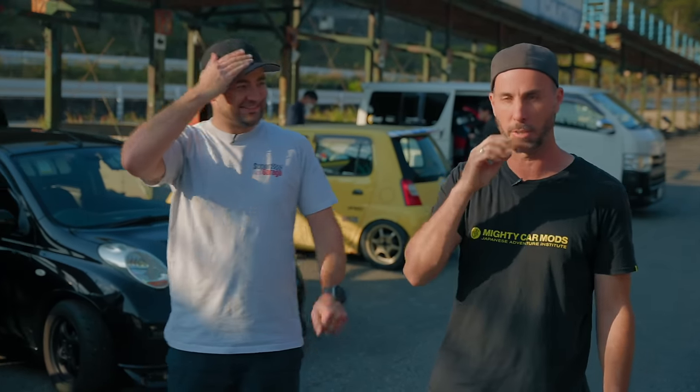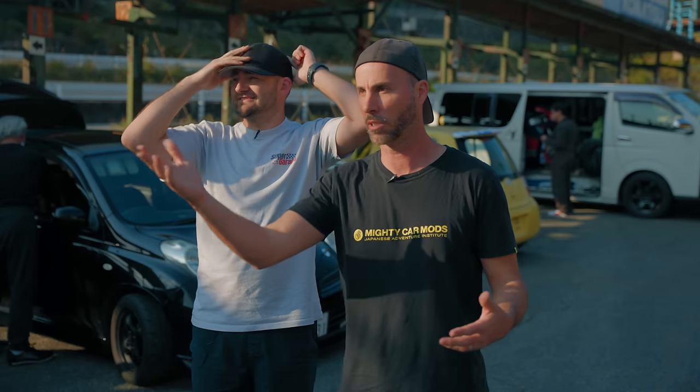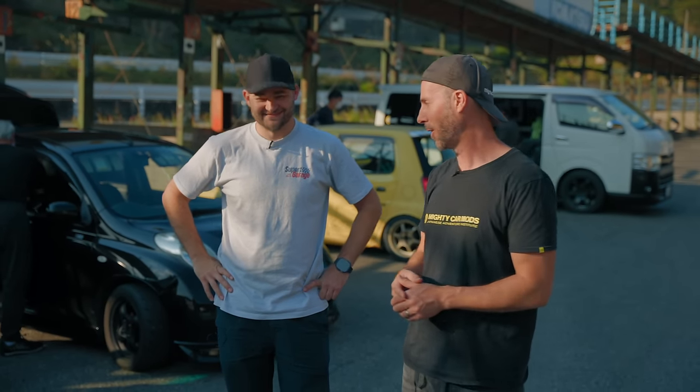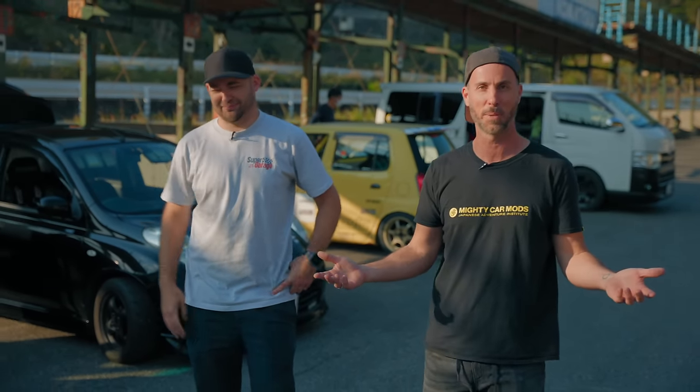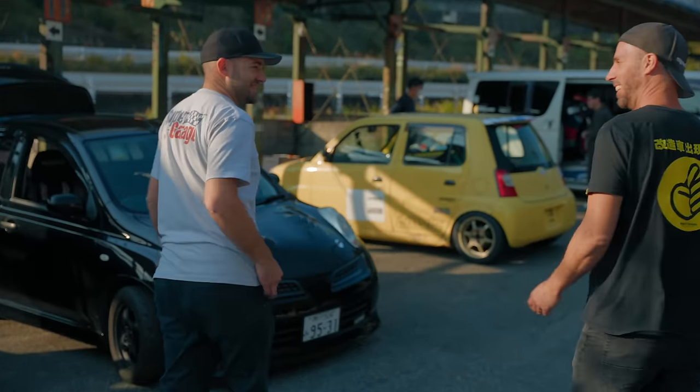So anyway, we're going to hit up the circuit. We'll have the whole circuit to ourselves. We said to them, do we need helmets or anything? And they're just like, take it easy. Don't worry about it. So anyway, a massive thanks to the guys for letting us use their cars. And now Daihatsu dominance. Here we go, people, let's do this. Daihatsu dominance. No one's ever said that and meant it.